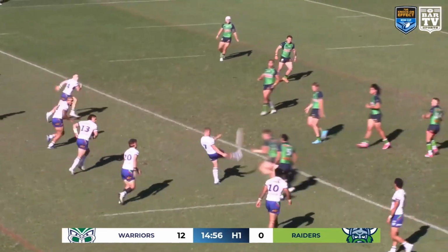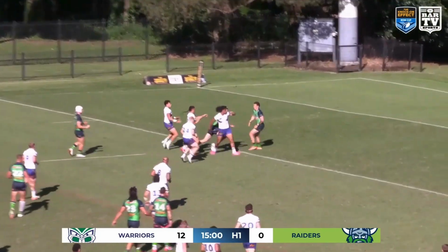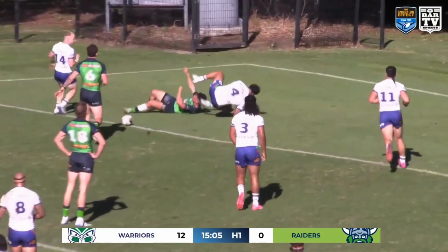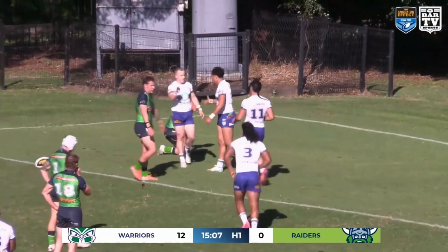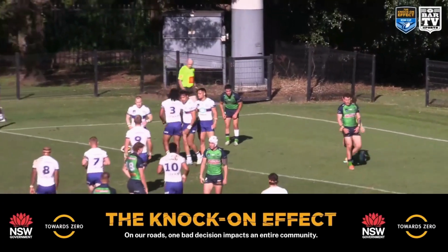Another kick coming up from Tanner Boyd. Into the sun. Chase is coming through, and it comes into the hands of Kalis Fatialofa. And he gets it away to pour himself an MGT. It's Mwala Grand Taufa. Grabs himself a try, as he tends to do in most games.